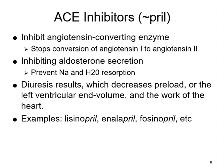The other thing that it does by inhibiting aldosterone is it prevents the sodium and water resorption by the kidneys, so that decreases blood volume, which decreases stroke volume. Remember, cardiac output is heart rate times stroke volume, which decreases the cardiac output, which decreases preload, which decreases stress on the heart. Right? So it has something to do with diuresis, though these are not diuretic drugs. The examples that you will see most commonly are lisinopril, enalapril, and fosinopril, but they all do end in -pril.